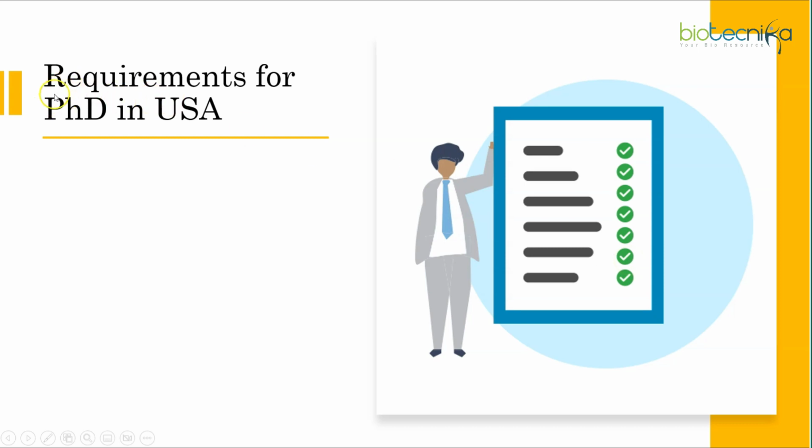You have to check the requirements for PhD in US. There are some specific ones. First is academic transcripts. They are needed for your application. So ensure you understand how to obtain them from the institution and send them in as soon as possible. Because your applications will be mailed internationally, you should allow adequate time for them to arrive.